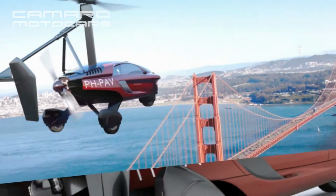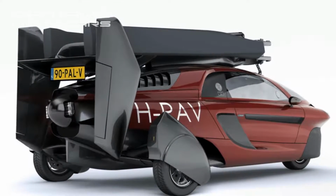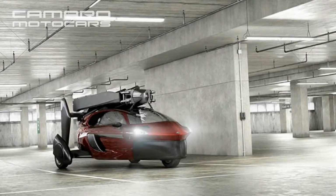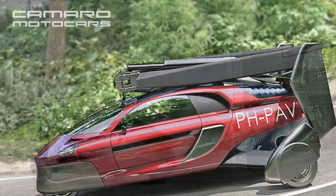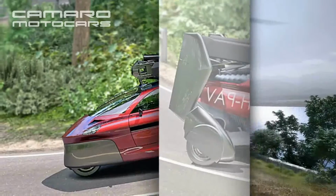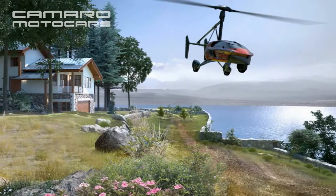PAL-V also has specs, in case that's going to sway your purchase decision, including takeoff space, which typically means you should use an airfield to get into the sky. It has a 100 mph top ground speed and 100 horsepower, with a 0-60 mph time of around 9 seconds, and it has 817 miles driving distance on a full tank with fuel efficiency of 31 mpg.